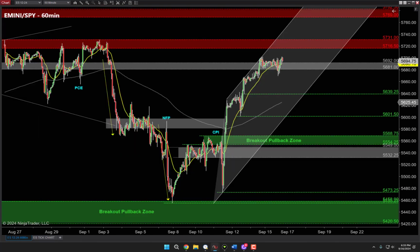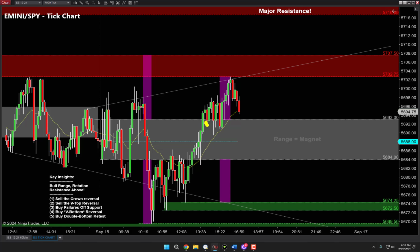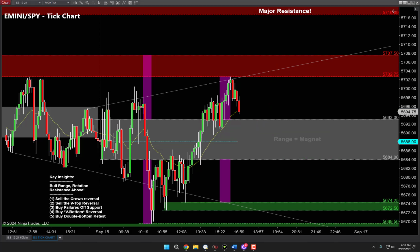Go back to that hourly time frame. You can easily see a bunch of prior highs up overhead. That really makes it very difficult as we go higher here. It makes it very difficult for me to justify being a buyer because now we're way high up on the hourly chart, running into major resistance with a range acting as a magnet underneath me. All right, that's a really big clue as far as I'm concerned.